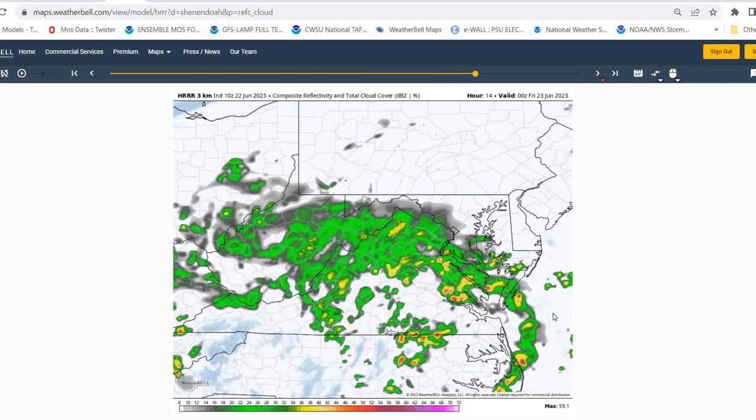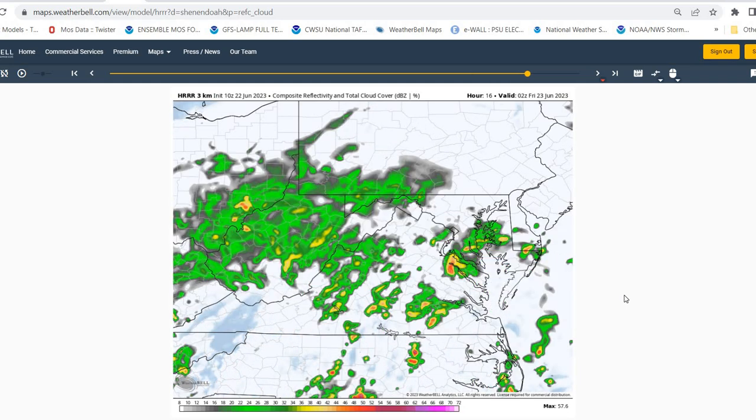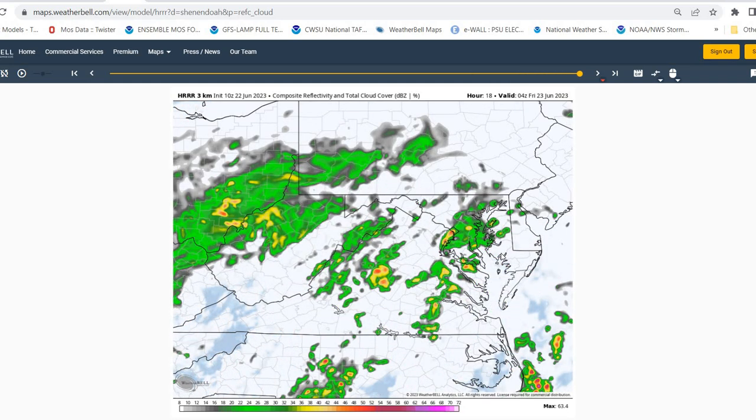You can see here the HRRR brings in some showers and possibly embedded thunderstorms once we move past about 20 local. Looks like the best chance of seeing some thunderstorms today is between 1800 and 2200 local, so during the evening hours. And once that moves north of the area, we'll see that boundary start to shift over the area, and we'll see some chances of showers and thunderstorms through the overnight hours.